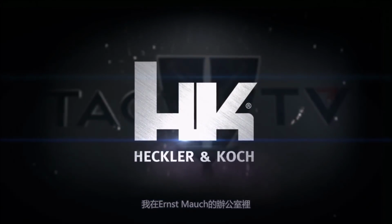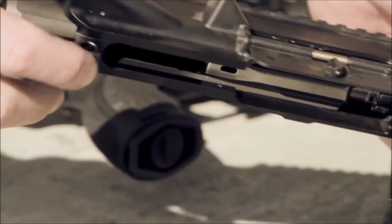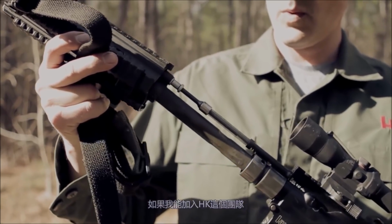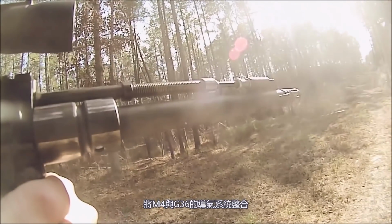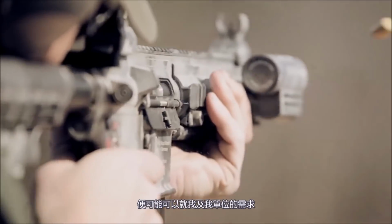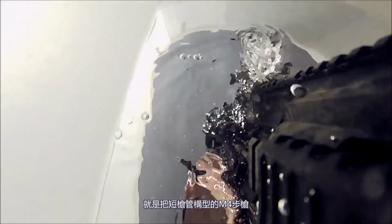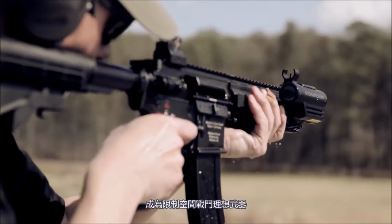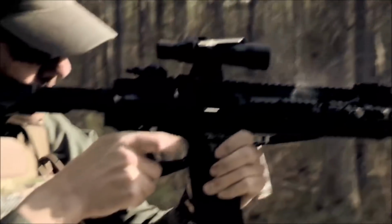So when I went over to Germany on the ill-fated HK1911 project, which really went nowhere, I was in Ernst Mauch's office, a good man who was the CEO of HK at the time. I saw he had a blueprint on the wall, and his vision was to make an improved M4. I knew there was a silver lining in there, that if I could get on board with HK at the time on developing essentially an improved M4, or an M4 with a G36 style gas system, I could ultimately end up with a gun that I really wanted, or that we really wanted in the organization I was in, which was a shorter barreled M4 style rifle with a gas piston operating system that would be ideal for confined spaces. And eventually it led to the production run of the 416, which is where we see it today.